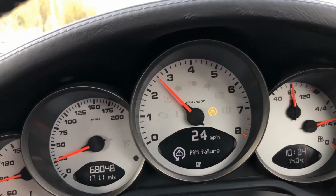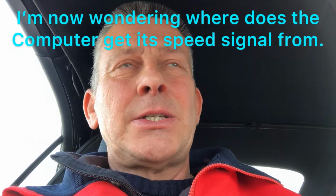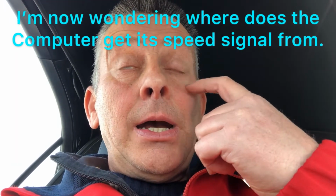But let's reset it and we'll have another go at a better speed. I've just had a couple of goes at it at 45 up and down my little strip. No PSM fault there. I'm going to do it again on camera at 45. Anything above the 35 mark, it doesn't seem to have any effect. There's no faults come up.